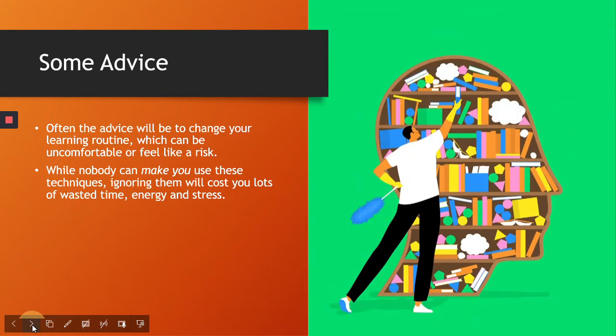The advice we're going to give to students is that they probably have their own learning habits that are quite resistant to change, but we want them to take a risk and to try these new techniques. The research does support that they will learn better if they use them, so we want them to go out on a limb a little bit and really try something new to avoid wasting lots of time, energy and stress on things that they might have done in the past, but to be honest, were just not working.